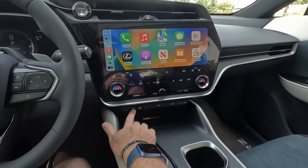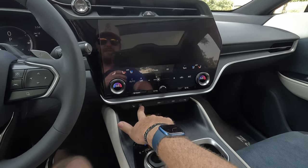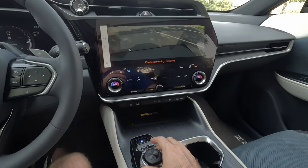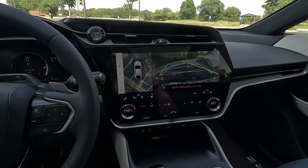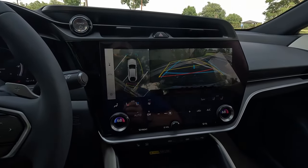This does have a self-parking feature and then has Toyota's camera system, but I'm not going to push that button to show you the camera system because it does this weird pan around the vehicle. I'm actually going to put it in reverse and show you the bird's eye 360 and all the good cameras, both forward and rear in this one. This has Lexus's invisible car feature.